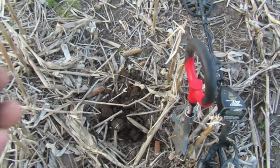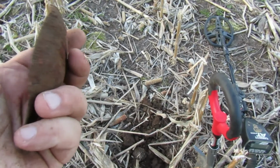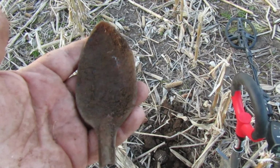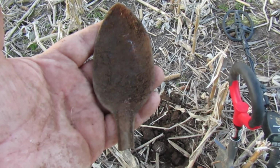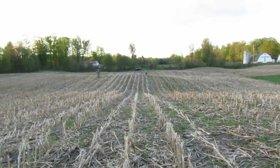But right here I found a piece of a big old iron spoon. Looks like I nicked it a little bit there. No handle, but still very cool. Tells us that something was up here. So I think we're going to definitely have to come back here when we have a little bit more time. Let's see if we find anything else on the way back to the car.